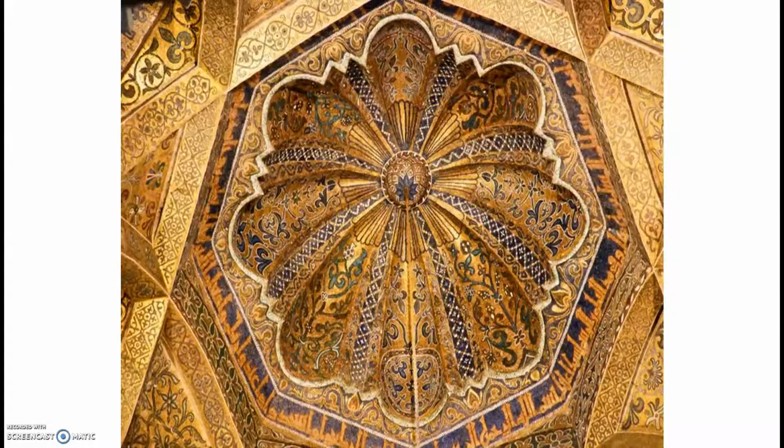And then we have a close-up of the inside of the dome. And as you can see, there's like an alternating pattern happening here.